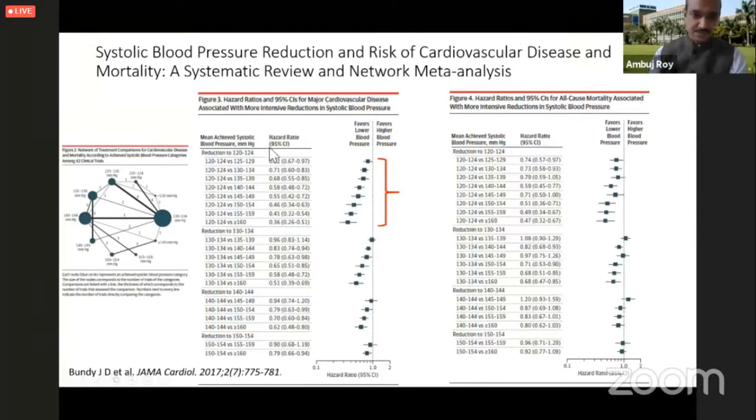For example, if you see here, we are comparing different targets: 120 to 124, and these are different targets with 130 to 134. You can clearly see that the benefits are more and more when you compare higher blood pressure, and the benefits dwindle and become less as you compare, for example, 120 to 124 versus 125 to 129, or 120 to 124 versus 130 to 134. So obviously, the benefits come down. So there is what we popularly call the law of diminishing returns.